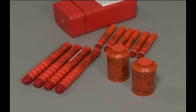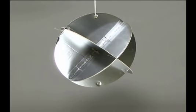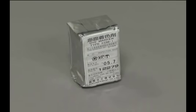In addition to this, prepare signals, radar reflector, dye marker to be used during daytime, etc. All of which can be found in the accessories bag.